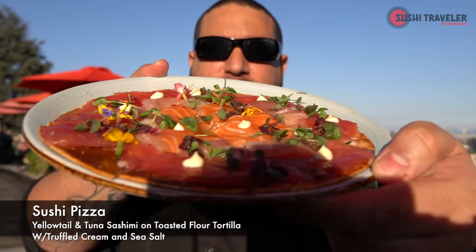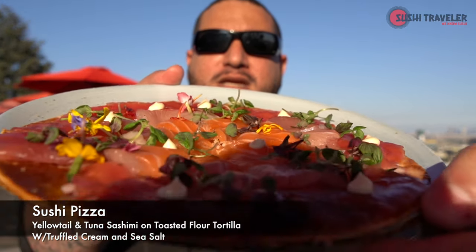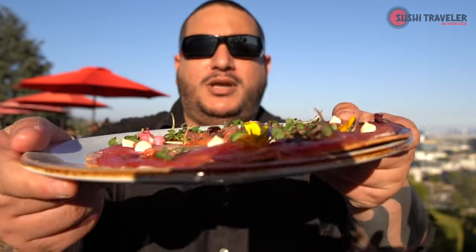This is the first time I've ever had this anywhere in the entire world, and I'm gonna have it here at Yamashiro. This is a sushi pizza. I know what you guys are saying. Sushi pizza, what's going on? Well, you know what? I'm the Sushi Traveler. I travel to find the best of the best and the most exotic of the exotic. Let's go ahead and try this.